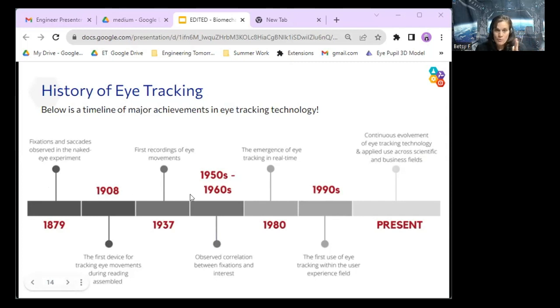Well, as we start going forward, one of the other major things that starts happening in the 1930s, this is when we start getting those old picture movies, right? And what's so cool is in the 1930s, in parallel, they could use this technology, and all of a sudden, we start having the first recordings of actual eye movements. As our technology advances further, another highlight I want to point out is the computer developments. In the 1980s, you'll see here, there is this emergence of eye tracking in real time. So computers can then start understanding and looping in real time what is happening. The 1990s, this progresses with the first use of eye tracking within the field.